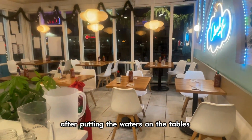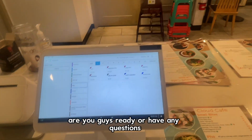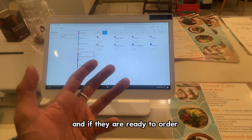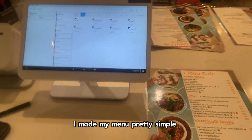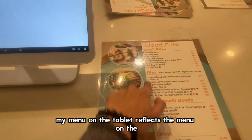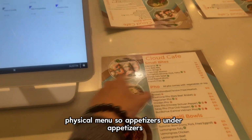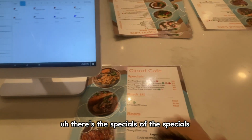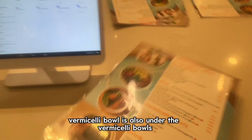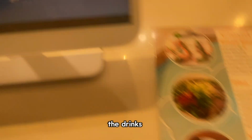After putting the waters on the tables and they're ready to order, you want to ask them, hey, are you guys ready or have any questions, to signal them if they're ready to order. And if they are ready to order, I made my menu pretty simple. My menu on the tablet reflects the menu on the physical menu. So appetizers under appetizers, there's the specials with the specials. Vermicelli bowl is also under the vermicelli bowls. And then same with the pho and the drinks.